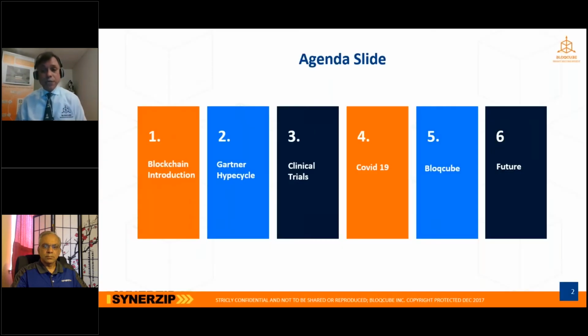The agenda really, what I'd like to cover is, at a very high level, the aspect of blockchain, then talk about the Gartner hype cycle, given the hype around blockchain and clinical trials, and then talk about clinical trials, then what does this mean in the current COVID environment, and then talk a little bit about our solutions and the future. Now, normally, having led large systems projects, I know we should never talk about technology or solution first.